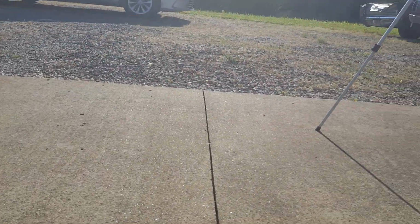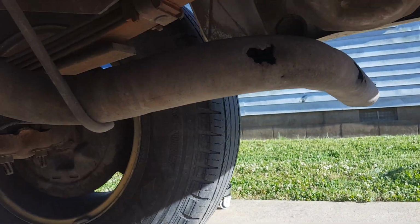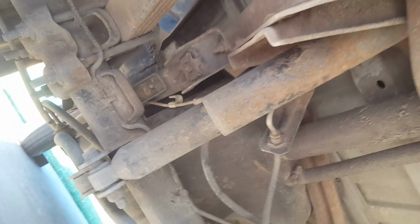So, this thing sounded loud when I was running it. And sure enough, it's got holes in the tailpipe. It's got one there. It's got a couple over there. There's no spare tire. Somewhere it had a big hole in it.